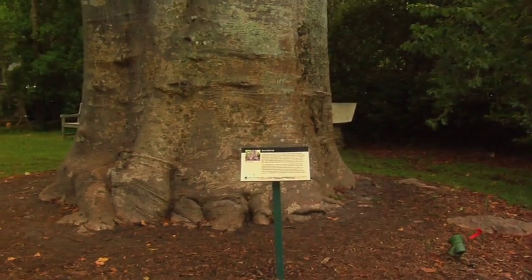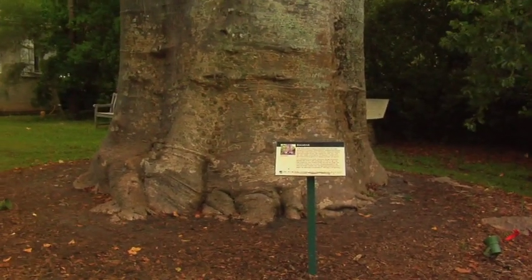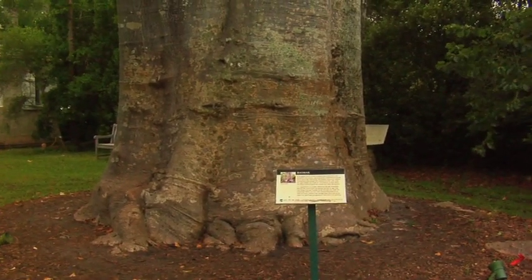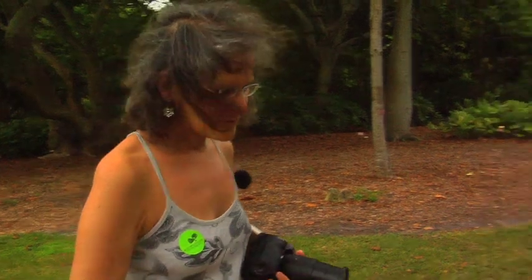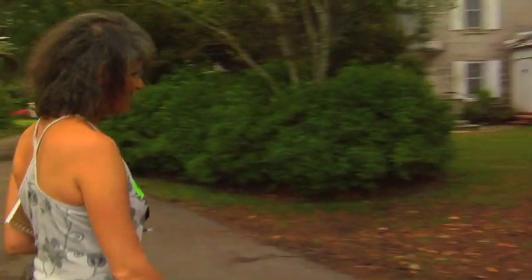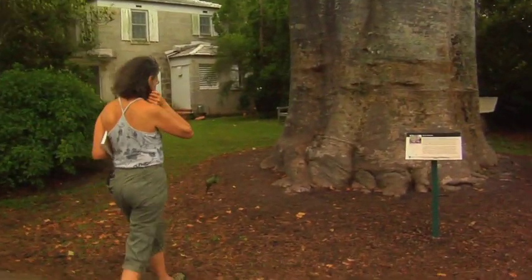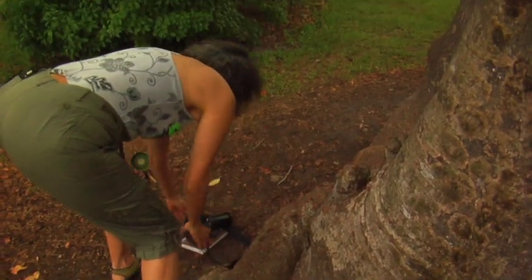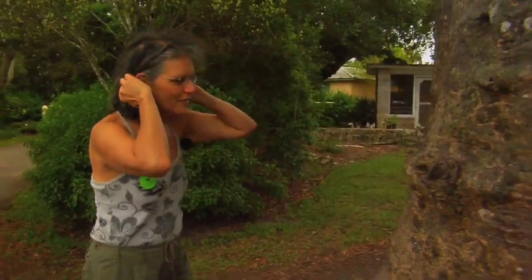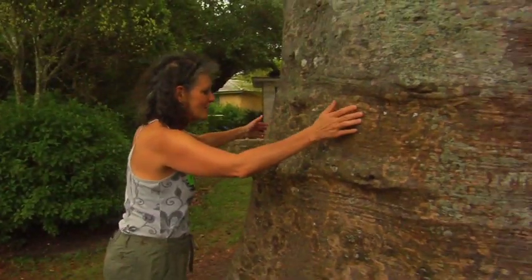I mean, that's what I find fascinating about nature, is that something will be just beautiful or interesting or unusual, but then it usually has a purpose. I think I'm going to see what this tree feels like. This might be a tree that needs to be hugged. I know it's silly, but I love to hug trees. I think they're sentient beings.